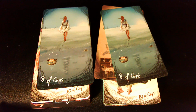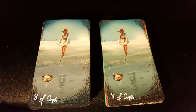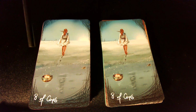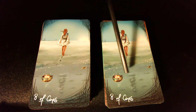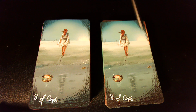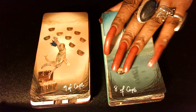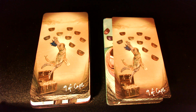Yeah, the cardstock is definitely easier to manage. You can even see the reflection a little bit better. Well, I don't know. I was just looking at the HayHouse. The reflection in the indie deck is much better. Okay. It's definitely easier to handle.